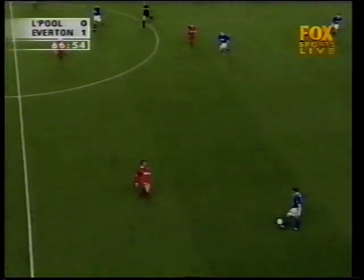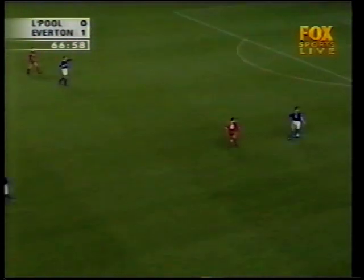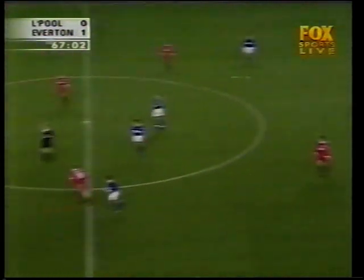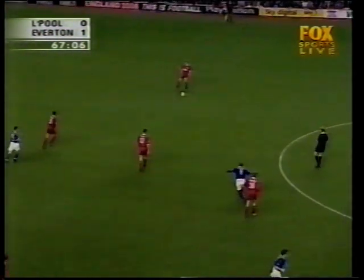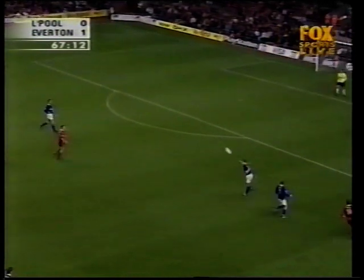Once again, excellent play from Hutchinson. Ran that ball a good 30 yards. Picked out Barnby. Played a real captain's role tonight, Hutchinson. An excellent performance in the centre of that park. Liverpool have had the lion's share of possession in this second half without really seriously threatening Gerrard in the Everton goal.